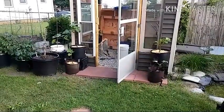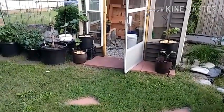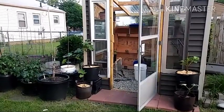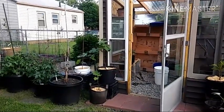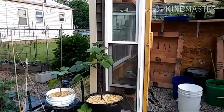But guess what? I have been working. I finally got the siding on the shed done. Finally. It's not so much looking like a greenhouse no more. It's more looking like, we'll call it a garden shed. Let's go inside. I got a few things going on in there that I'm about to start.